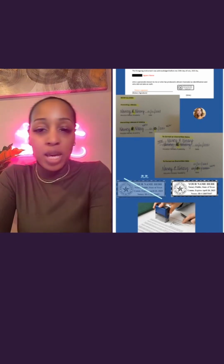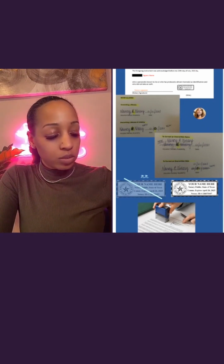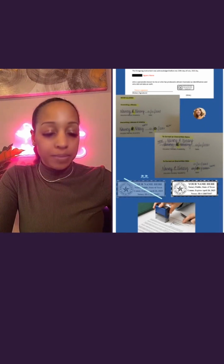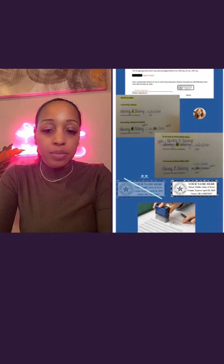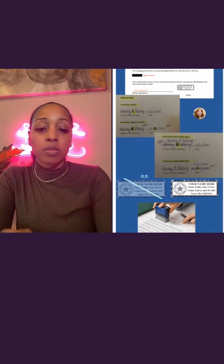You can always do a whole other page. Affiant boxes are huge. Those are just things we go over in our courses. Use an affiant box to make sure you have that extra layer of security, because you want to make sure that you're protecting your commission at all costs.